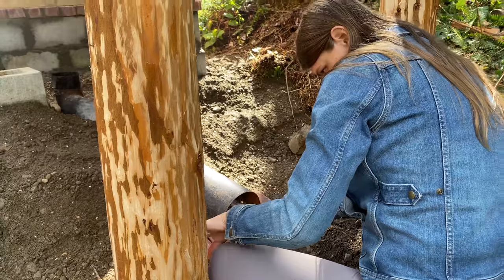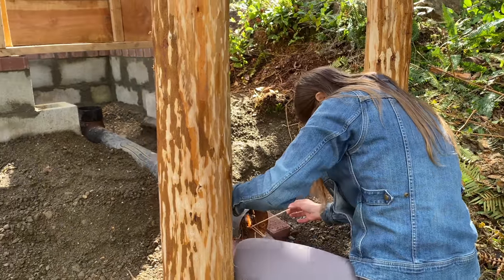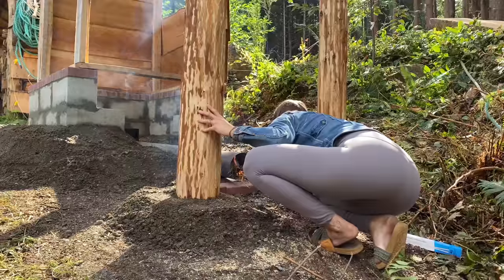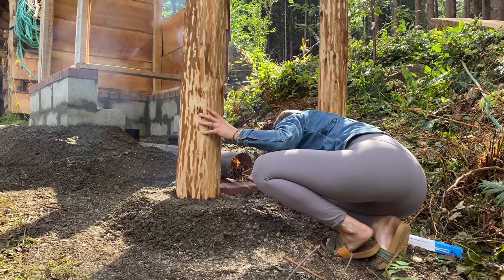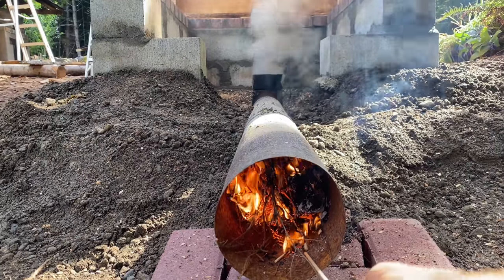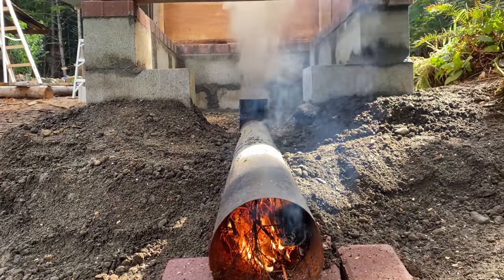You think it's gonna work? I don't know, because this isn't enclosed, so we'll see if it goes. Oh, look, there's a puff of smoke. I can see it's working. There you go. Wow, it's working.